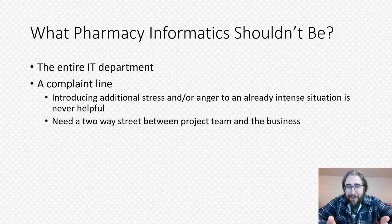So we talked a bit about what pharmacy informatics is. I have a slide here about what it also is not. One of the things I put on here is that pharmacy informatics is not the whole IT department. A lot of IT departments can have huge numbers of individuals and lots of different pieces. So keep in mind that we really don't do everything. We're not experts on, say, when your PC breaks, how to fix or replace that. It might not be in our specialty. We have a really narrow focus.